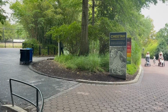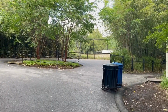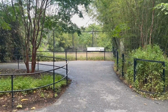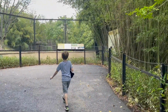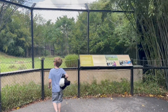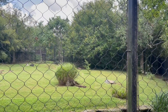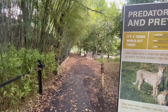Okay, we're gonna come up on our cheetahs. Super excited to see these guys. Are we gonna go right here? Okay, show us where we're going. Look at this giant habitat. And right on the other side of the bush, there's a cheetah. Ooh, predators and prey. It's a tough world out there.